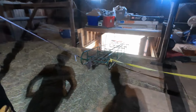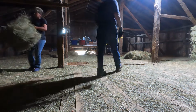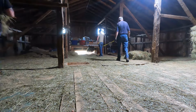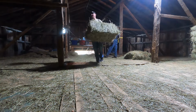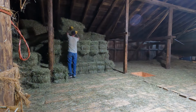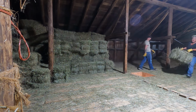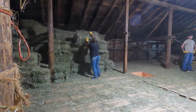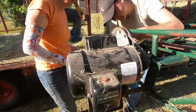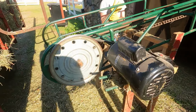Oh yeah, it's beautiful. Good. More hay too. Although I think you have some surplus this year. Elevator malfunction. Drive chain just off. Yeah. We're back in business.